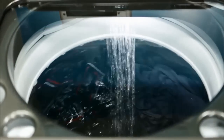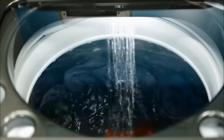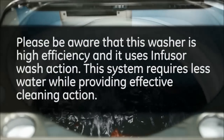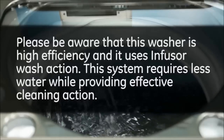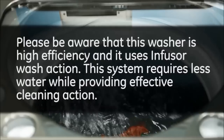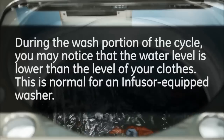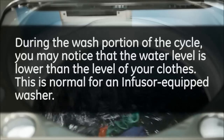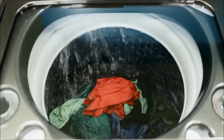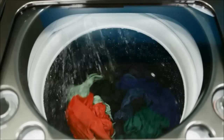Load sensing adaptive fill provides the correct amount of water suited to the size and type of load placed in the unit. Please be aware that this washer is high efficiency and it uses infuser wash action. This system requires less water while providing effective cleaning action. During the wash portion of the cycle, you may notice that the water level is lower than the level of your clothes. This is normal for an infuser-equipped washer. Cleaning action takes place by the clothes being moved against each other and from the center to the outside of the basket by the infuser.